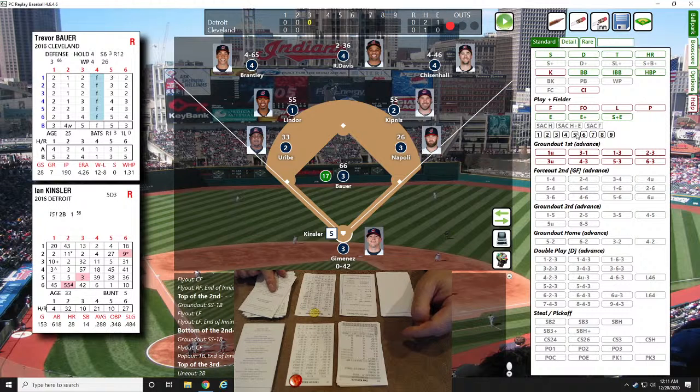Pop-up to shallow left fielder, caught by the 3rd baseman. There's a collision. Roll a d6. If 5, the 3rd baseman is hurt. If 6, the shortstop is hurt. If 1, the left fielder is hurt. So big collision out there in shallow left field.